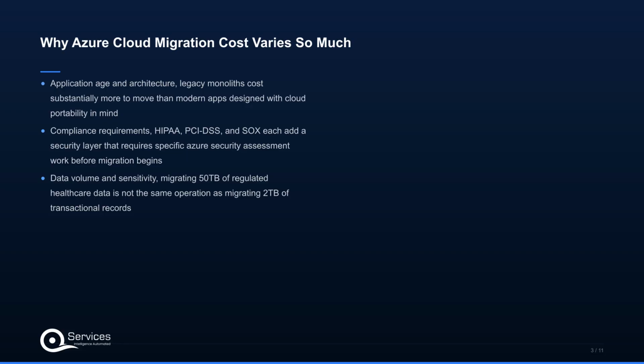Let's talk about why Azure cloud migration cost varies so much. The short answer: scope is everything. Two companies with 50 servers can face migration bills that differ by 300% based on what those servers are running, how old the applications are, and what compliance requirements they carry. Application complexity drives cost far more than raw server count.